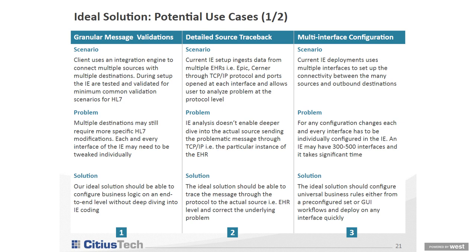These are the potential use cases. This is a busy slide, so forgive me for that, but I'm not going to read through all of that. First is granular message validation. Yes, you want to look at a little bit more than just the semantics. This is possible. Second one is a detailed source traceback.